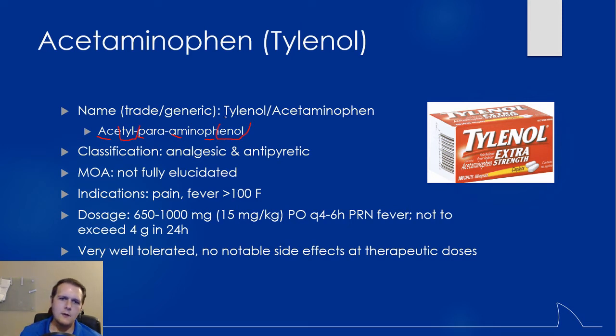Again, these are things you could use to impress potential mates. These are things you can use at dinner parties, and you will be the life of the party. I know.